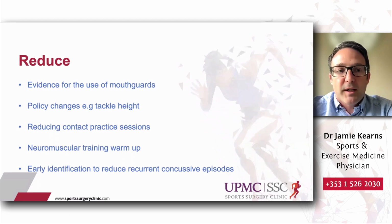Other ways we can look at that is in terms of policy change, and obviously the IRFU have brought in the reduction in tackle height, which has been shown both in France and abroad to have reduced the overall incidence of concussion. The reduction of contact within practice sessions has been shown to reduce the episodes of concussion within the NFL and has been taken across throughout rugby, where the level of contact is reduced throughout the training week to prevent the number of concussive episodes in training.